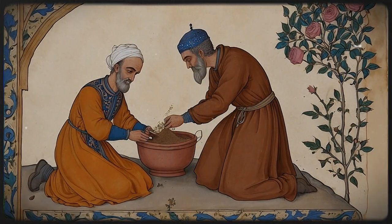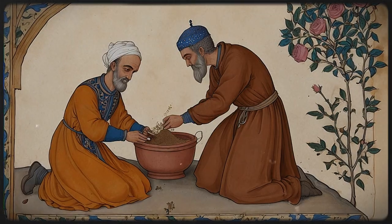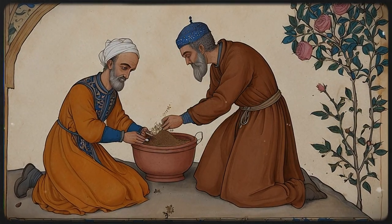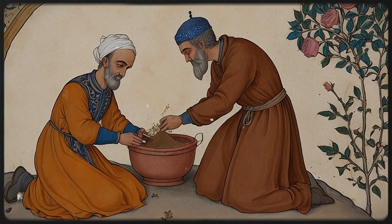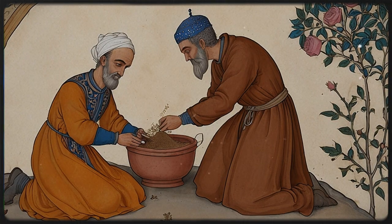A nearby pair of gardeners exchange hushed advice on soil pH, using ceramic test strips splashed with vinegar and lime water. Their quiet debate reminds you that science and superstition often blend here. A pinch of empirical testing alongside protective amulets hung on young trees to ward off jinn. You lean closer and spot a tiny silver talisman carved with Quranic verses, nestled next to a root ball.